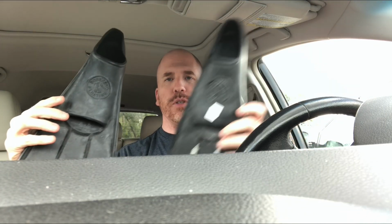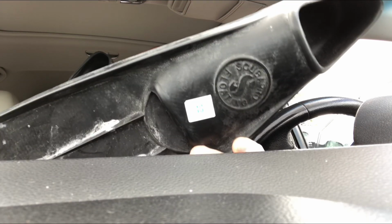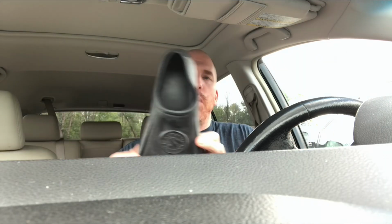These scuba flippers like this, they sell for like $30 or so. So I picked them up for $2. I think you can see the sticker right there. So $2, that's not bad, and it should be a nice $30 sale. That's what I'm hoping for with these. Clean them up a little bit later and hopefully get them listed pretty soon.